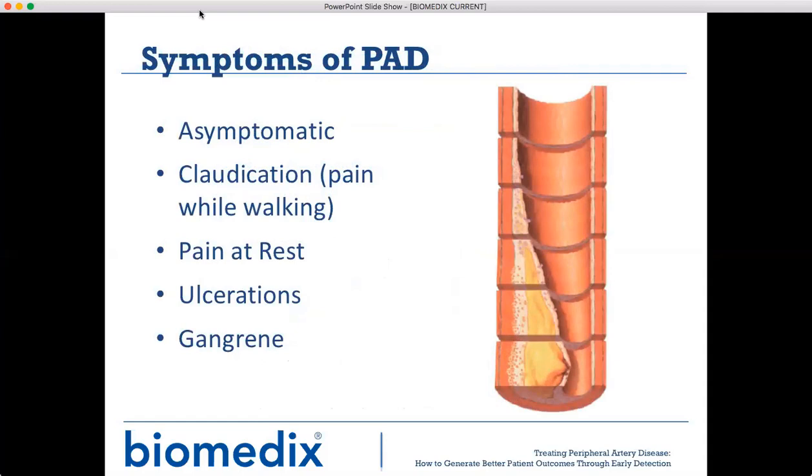So if we recognize the fact that PAD is common, and we certainly know which risk factors should raise our index of suspicion, what are the symptoms of patients with peripheral arterial disease? Sadly, over 50% of them are asymptomatic. Part of that is because they're typically not an active population, or the disease hasn't gotten to the point yet where it's inhibiting blood flow significantly to the extremities to cause complications.